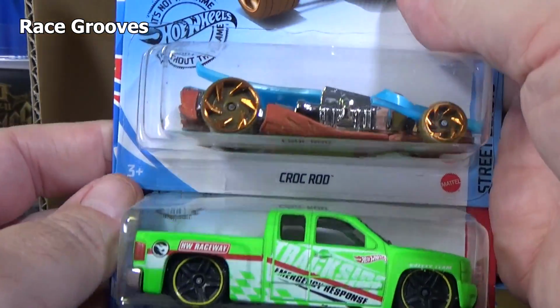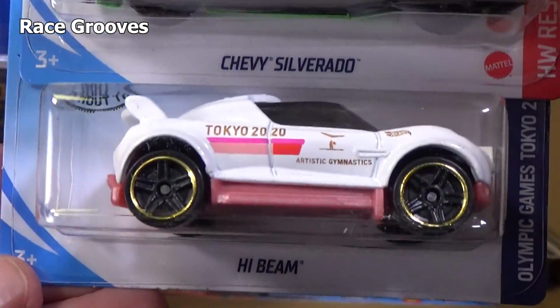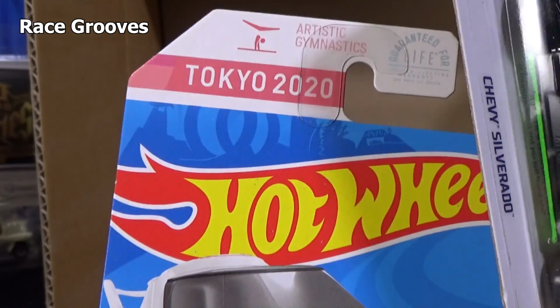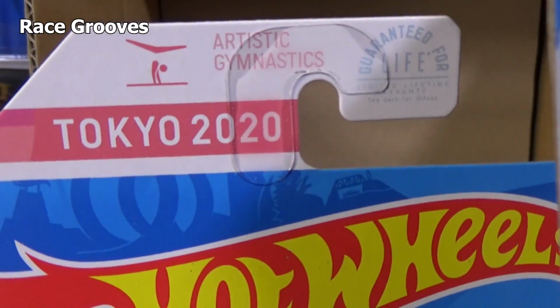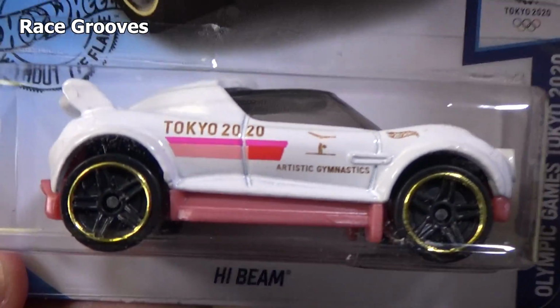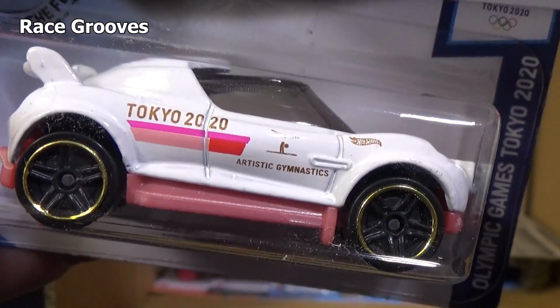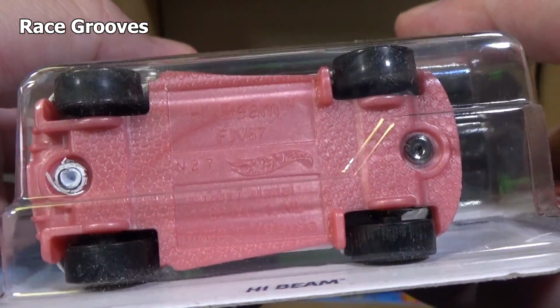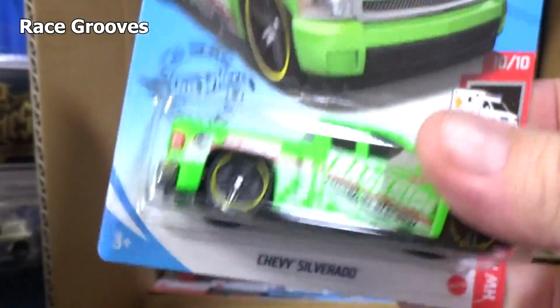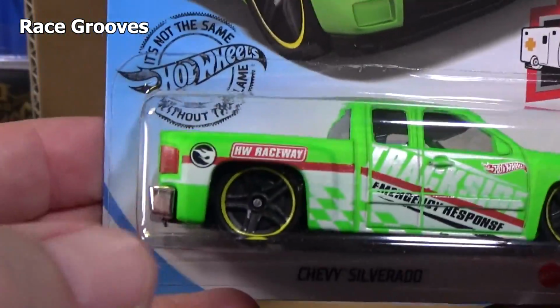So there's the basic treasure hunt in it. Oh, okay, hold on. Croc Rod, not you. Yeah, you. Oh, hold on. High Beam, another Tokyo release, this one for artistic gymnastics. White with a kind of interesting pearl type of base. What color would that be? It's kind of a fleshy salmon color, whatever that is. So here's your basic treasure hunt in the case right here.